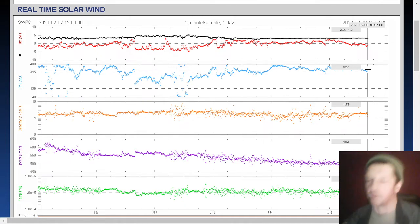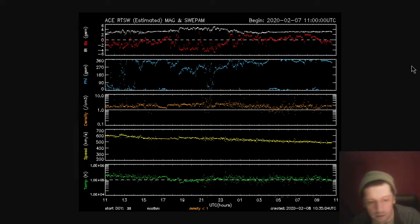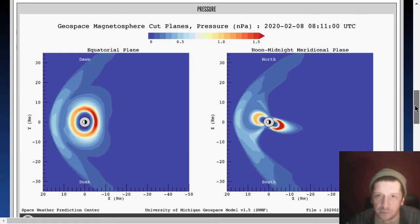Current solar wind data showing a phi angle of 327 degrees, a very low solar wind density at 1.78 protons per cubic centimeter. Oh, it's just popped up to 210. And a ramping down of the solar wind speed, down now below 500 at 495 kilometers a second. Still faster than I can pedal a bike, but more of a nominal solar wind. And there's the data from ACE. Next, we'll look at the geospace magnetosphere movies here.